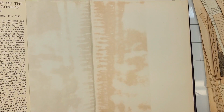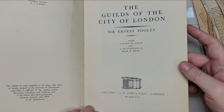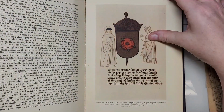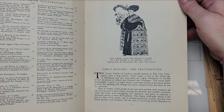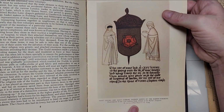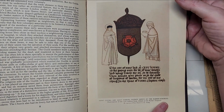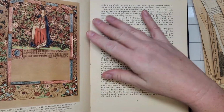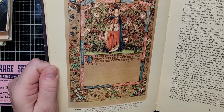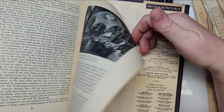This one, I have no idea what it is. So this is about guilds. So this is the guild, Saint Cosmas and Saint Damian, patron saints of the barber surgeons. There you go. Portrait of Queen Elizabeth, wife of Henry IV, and member of the Skinner's Fraternity of Our Lady's Assumption. That's kind of fun. So there's different pictures in here.